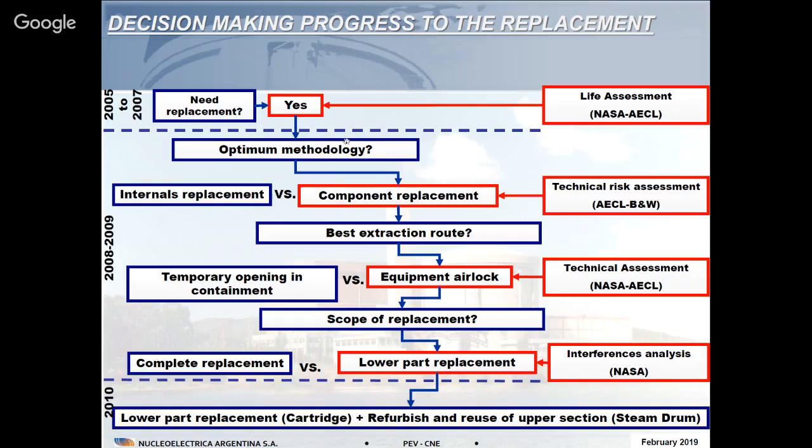So in that scenario, we started to evaluate what is the best methodology. So we had two options: the replacement of the internals, of the entire internals of the steam generator, or the replacement of the entire component. We evaluated this with the support from the designers, the plant designer and the steam generator designer, and we reached the conclusion that it was not feasible to replace the internals. So we needed to face a replacement of the entire component.